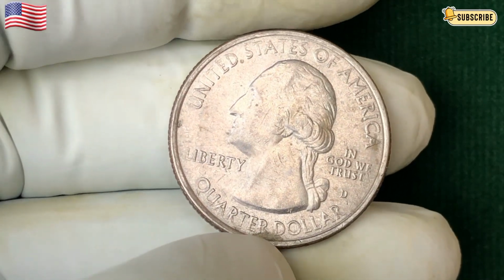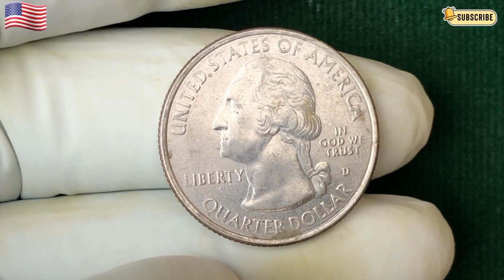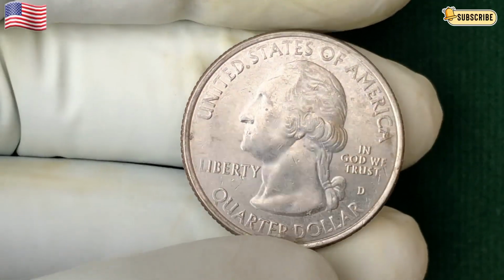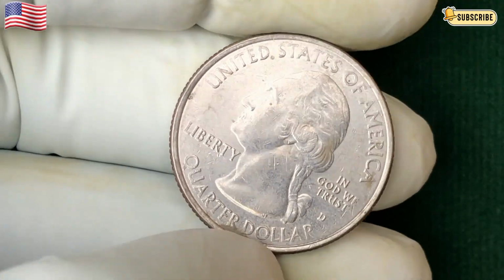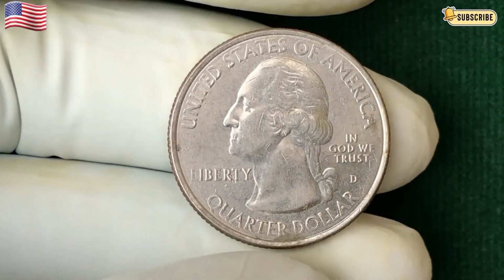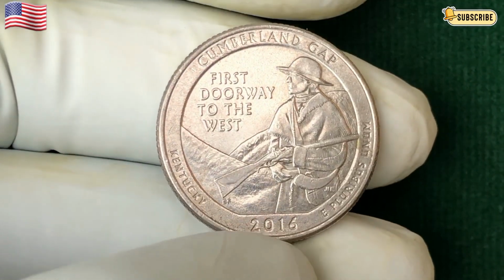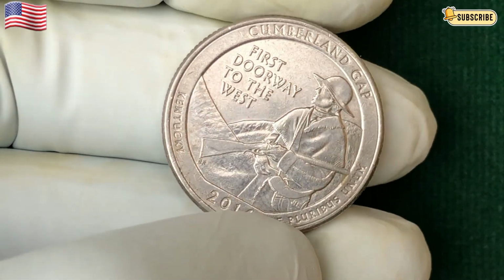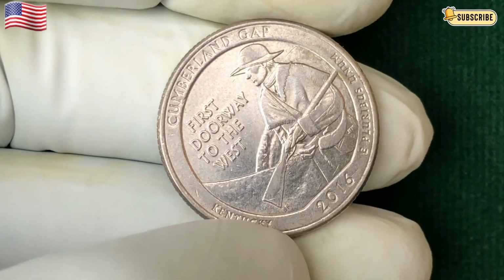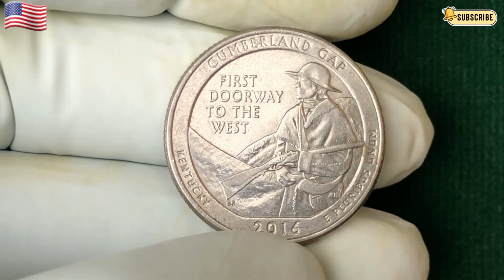Even though millions of these quarters were minted, there are some very specific factors that can drastically increase their value. First, let's talk about the mint mark. While most 2016 quarters were minted in large quantities at the Philadelphia, Denver, and San Francisco mints, some of the coins produced at the Denver Mint have become especially valuable. The Denver Mint mark, which is a small d located on the coin's obverse, is one of the key identifiers collectors look for when determining the rarity of a coin.